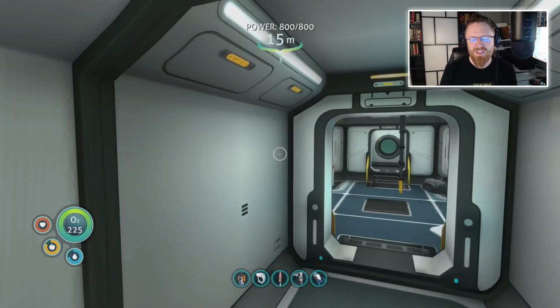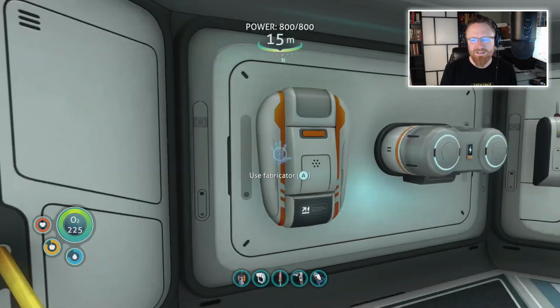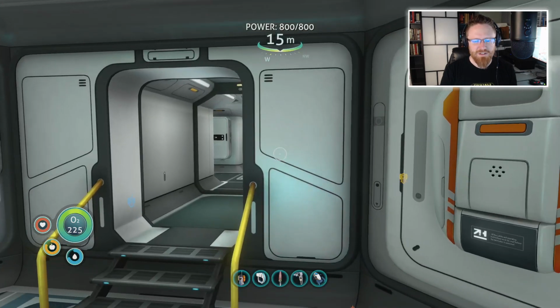But maybe now that I've got this teleporter, it might be pretty easy. I've got a radio thing I could listen to. Future session.